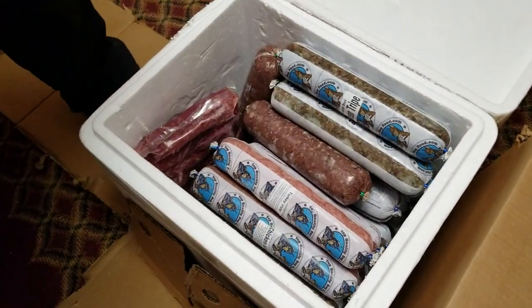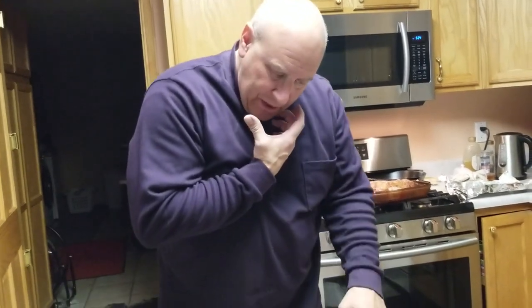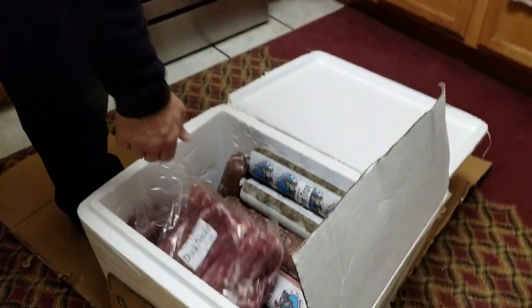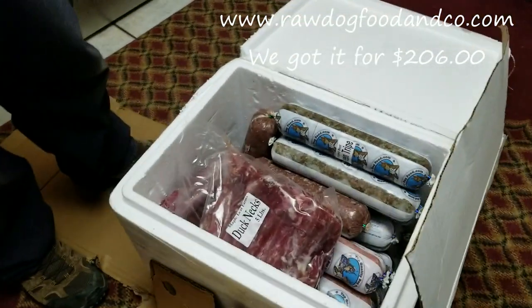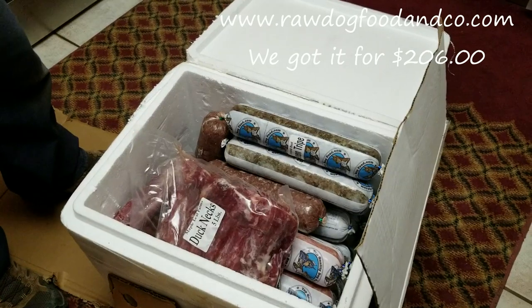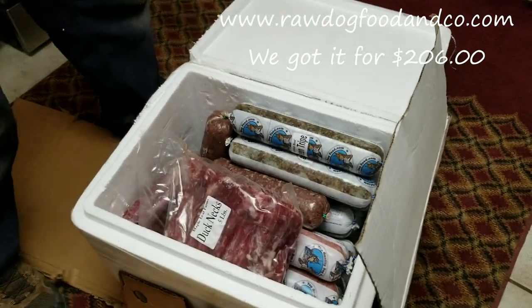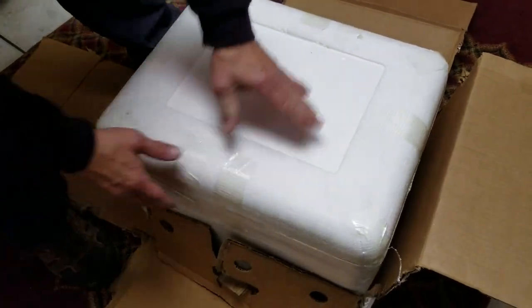What I ordered was this, green tripe with rabbit chunks. I don't see it in here yet, so maybe it'll be down at the bottom. But it's really packaged nice. What website are they? This is rawdogfood.com. That's where we order all this stuff. How much is all this? $206, including delivery, which was a lot. And it's very heavy.